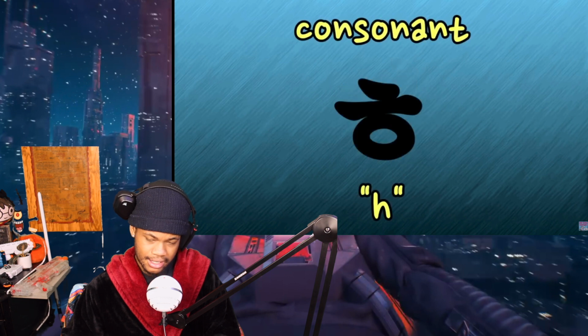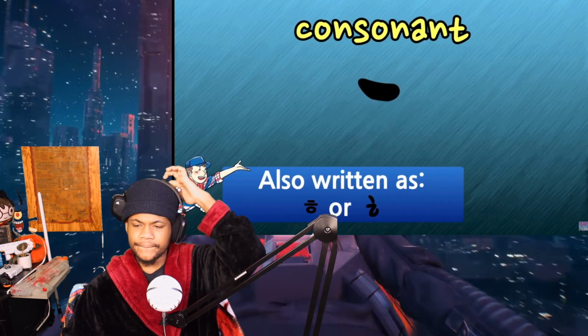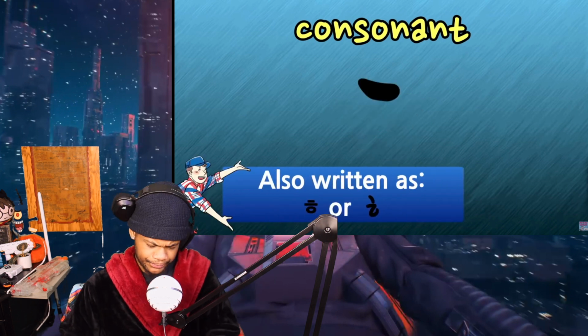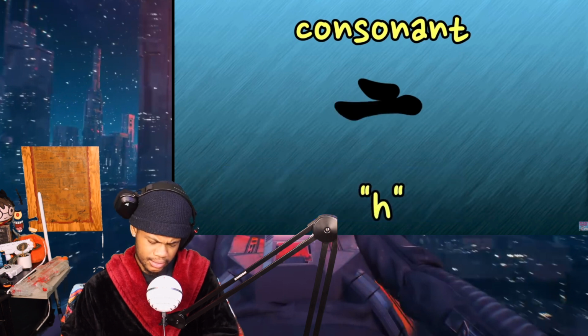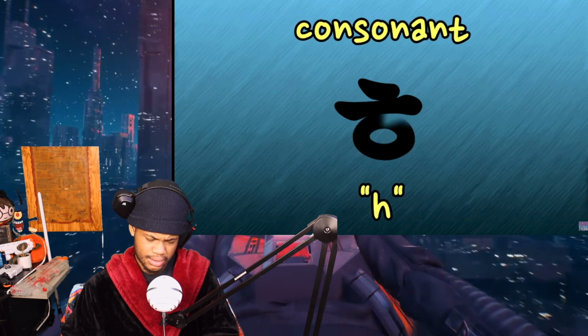Here's our last consonant for this part. First, draw a short line from the top going down. Then draw a horizontal line from left to right. Finally, draw a circle underneath the horizontal line, starting from the top and going counterclockwise. Practice writing this on your own a few times.